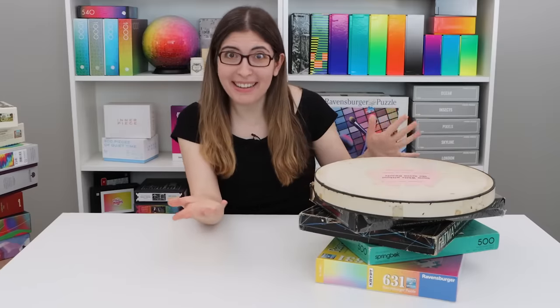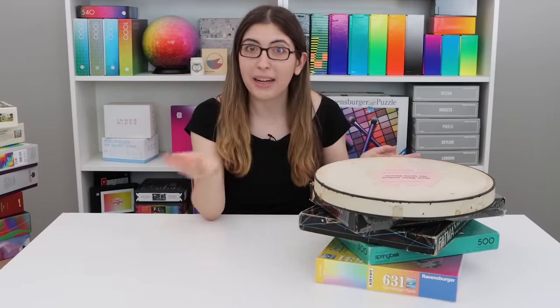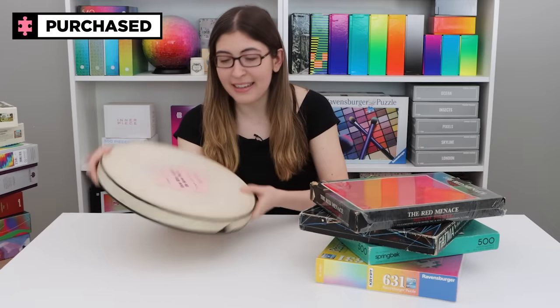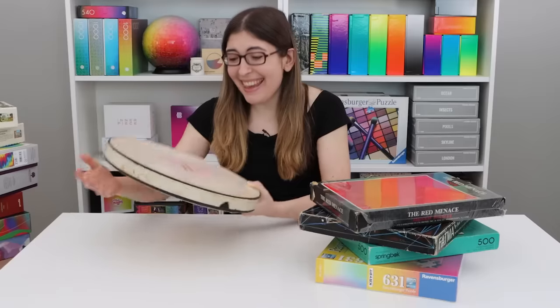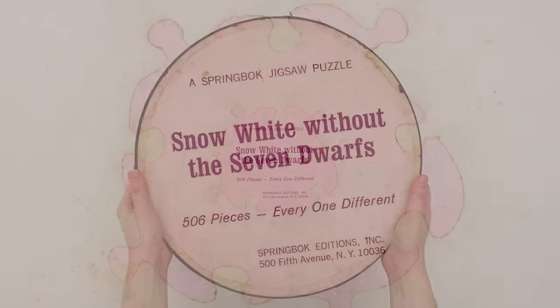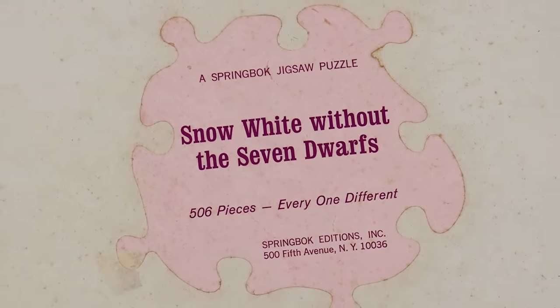So moving right along, I thought that I would show you some vintage puzzles that I have acquired recently. So this was a great find. I had an eBay alert set, and as soon as this popped up, I was like, I don't care what the price is, that is mine. This is the Snow White without the Seven Dwarves solid white jigsaw puzzle from the 1970s.